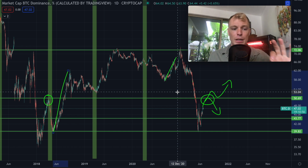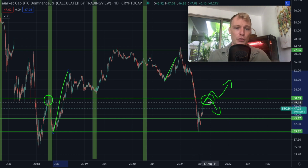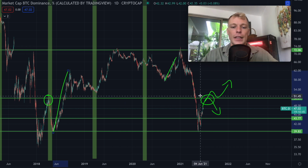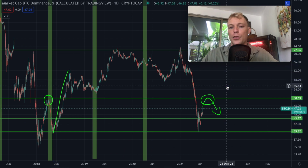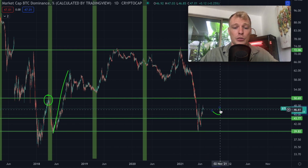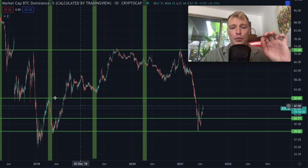However, you do have to be aware of the fact that if Bitcoin cannot get this confidence back into the charts, cannot break above the 20-week moving average, backtest this level as support, then yeah, that would be a bearish sign for altcoins and could show us that we can even see a further decline, a further drop in altcoins in the Bitcoin comparative.